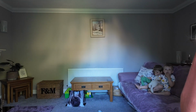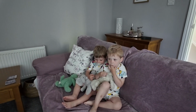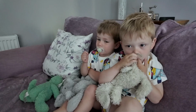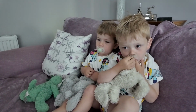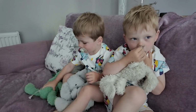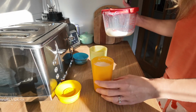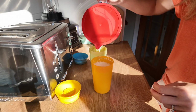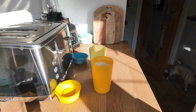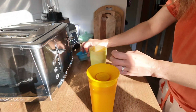We head downstairs at this stage and we do put the television on in the mornings for the boys. Now, our children don't have a hell of a lot of screen time, and it is just a way for them to have a relaxing, chilled out start to the morning. And to be honest with you, I don't really want them getting loads of toys out, making a huge mess in the mornings, because I feel as though that would be quite a stressful way to start our morning, and this just works really well for us. So they'll have their milk on the sofa and that just keeps them nice and occupied while we can get breakfast and get the morning going.